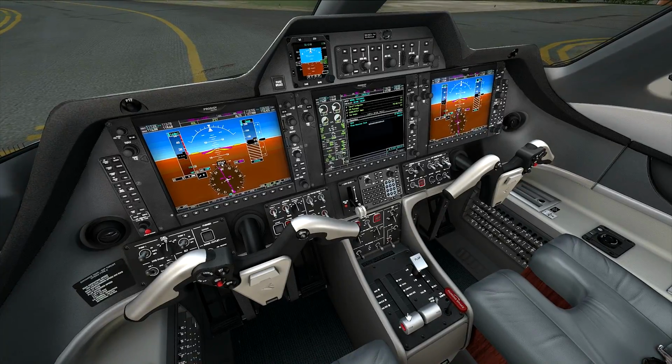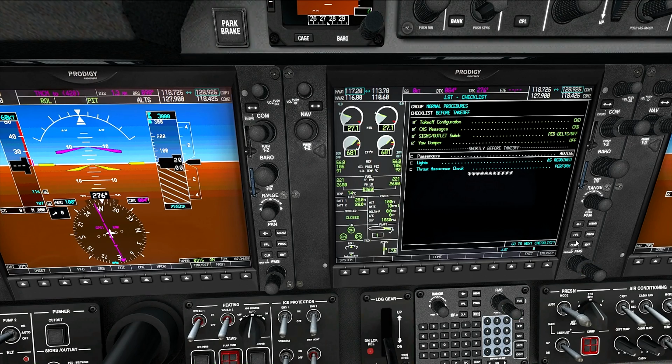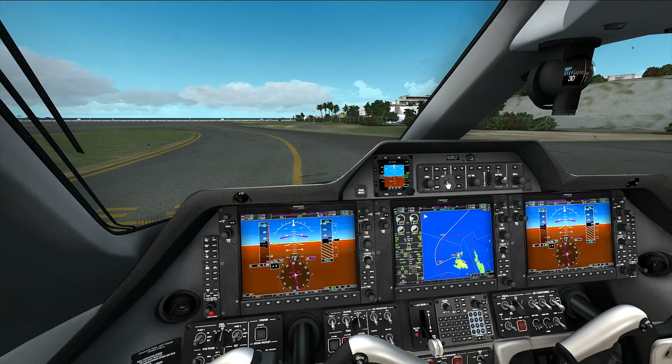Tower, Phenom 7X X-ray Mike holding short, 10, ready to go. Phenom 7X X-ray Mike, wind calm. Fly heading 180. Runway 10, cleared for takeoff. 180 on the heading and cleared for takeoff, Phenom 7X X-ray Mike.